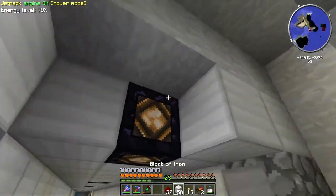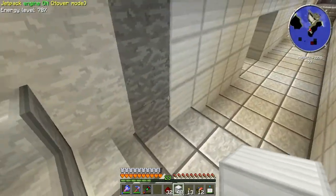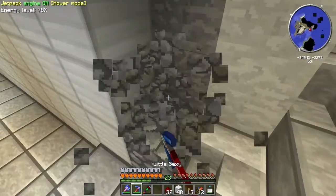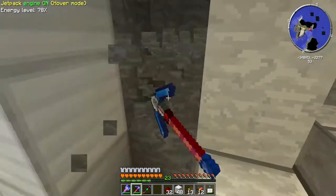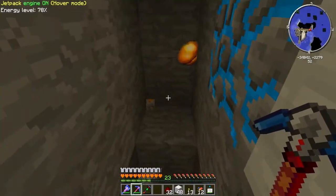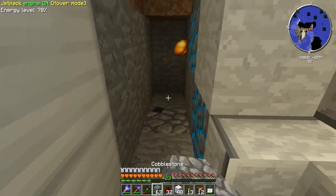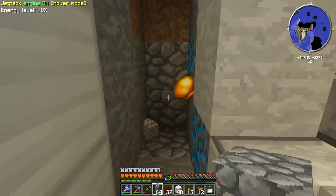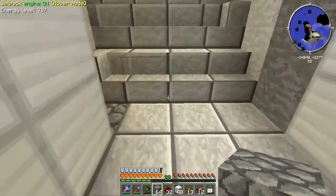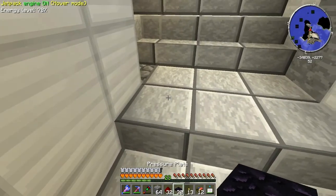So let us put the iron blocks up here, and we're going to put drawbridges in, and I believe that there's a room back here. Okay, maybe not. I could have sworn there was one. Alright, so if that is not the case, what we need is we're going to put down some pressure plates here. And these will be the triggers.